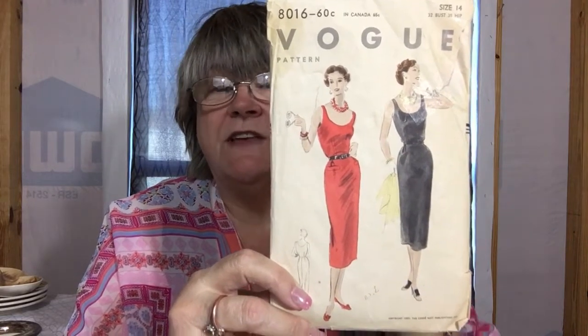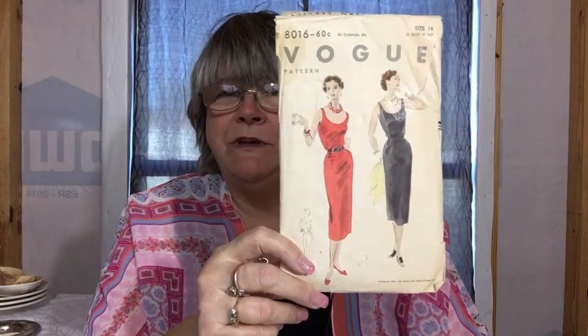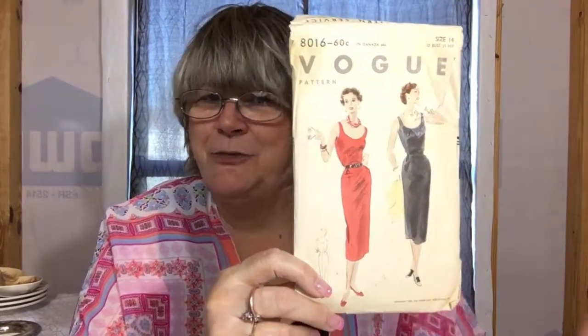So I think this is the style where we decided that it was nice for ladies to sit with their knees together and one foot hooked behind the other, because you couldn't cross your leg in this one. But I like that one. I have a newer Vogue than that, but it's 80s and it's just not pretty.